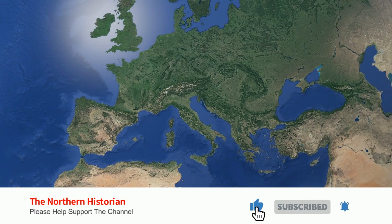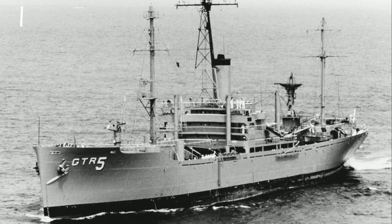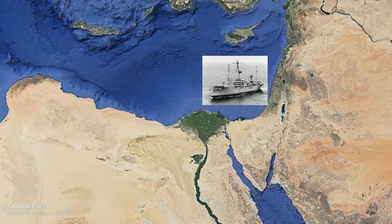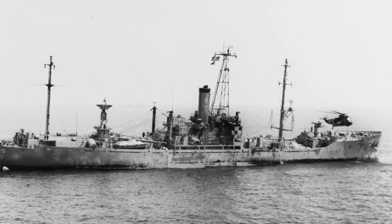All of these were successful and uneventful, but that would change in June of 1967. On the 5th of June 1967, the Third Arab-Israeli War commenced. The Belmont-class technical research ship USS Liberty was positioned in international waters off the Sinai Peninsula, and on the 8th of June she came under attack by Israeli Navy mortar torpedo boats, as well as Israeli Air Force fighter aircraft. 34 crew were killed in the attack and 171 injured. The Liberty was severely damaged.